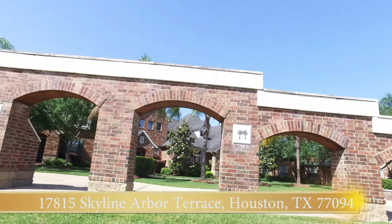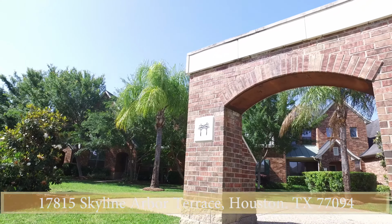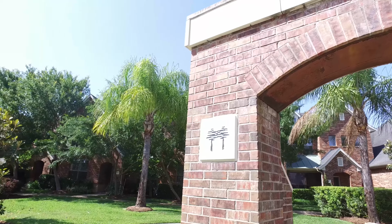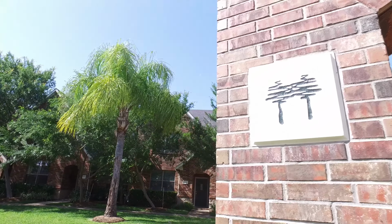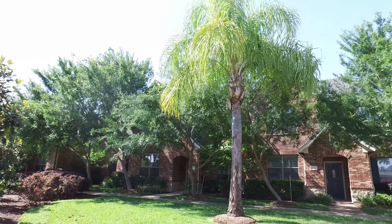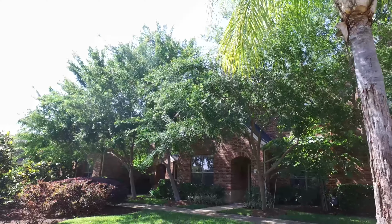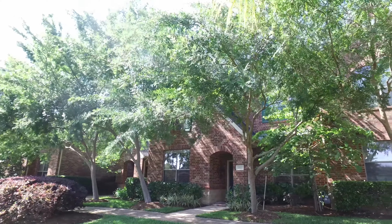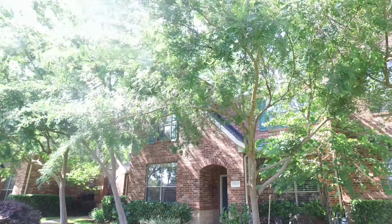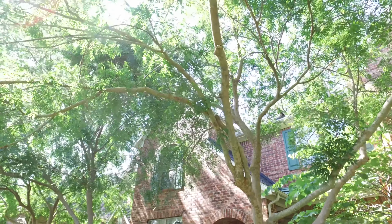This home is located in the highly sought after Green Trails townhome community. This large, luxurious townhome is just minutes from George Bush Park and the Energy Corridor. You can ride your bike or enjoy nice long walks on the trails just minutes away from your front door. Zoned to excellent Katy ISD schools and no need to worry about the upkeep and maintenance, it's all included through the Homeowners Association.